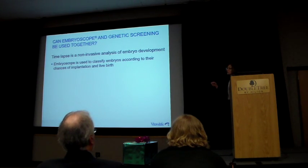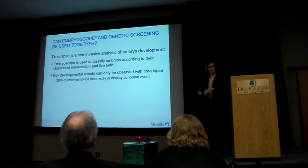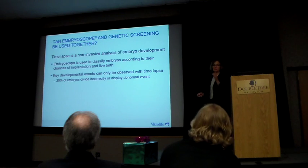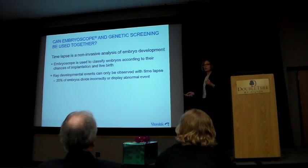And it's based on watching all of those development patterns. We know that 20% of embryos have abnormal cleavage division, abnormal events that happen. 20% is a lot. If you're only starting with 10, you've lost a couple right off the bat. So the only way to see these abnormal things happen is through the use of time-lapse. Because otherwise, you're just getting a single snapshot. You're not seeing the before and the after.